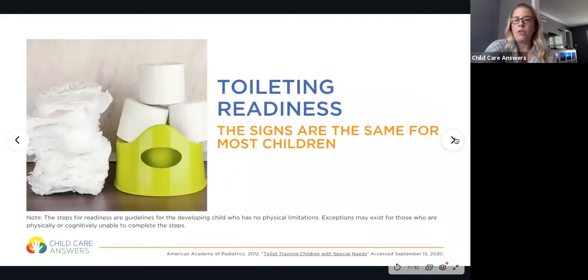So there are several readiness signs that let us know that a child is ready for that next step of moving to undies or starting the process of practicing sitting on the toilet. And the signs of readiness are the same for most children, whether a child is typically or atypically developing. Generally, the signs of readiness are about the same.